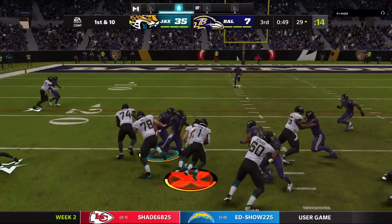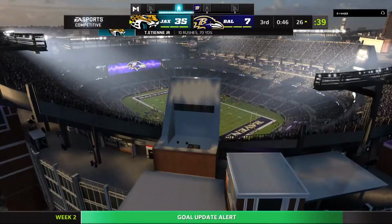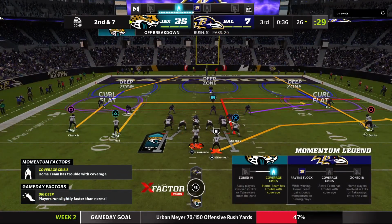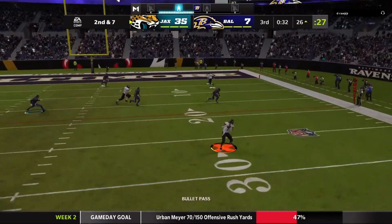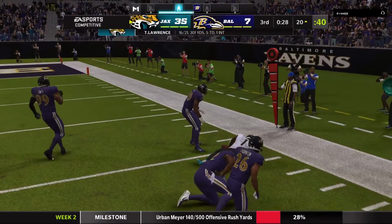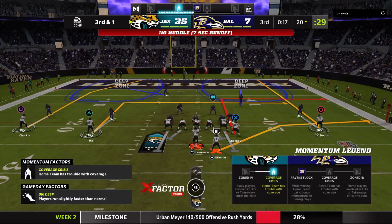On 1st and 10, it's Etienne. And he'll work this forward for about 3 at 2nd down. The last run got 3. Now here's 2nd and 7. Out of the gun, it's Lawrence. He'll get this off to Etienne. They get him to the ground right on the cusp of the red zone after a pickup of 5 or 6.